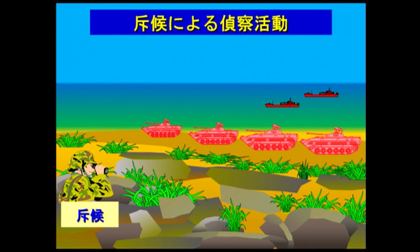Fire Coordination Center, this is Planted Scout. Located vehicles including enemy commander, grid 185382, stationary.